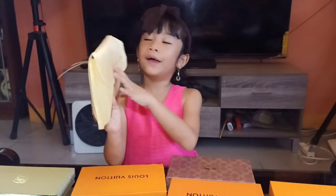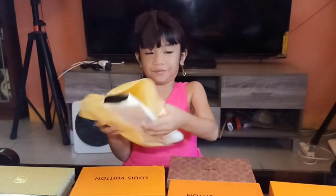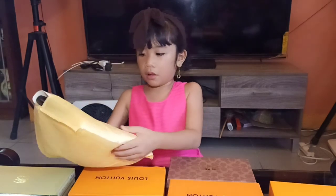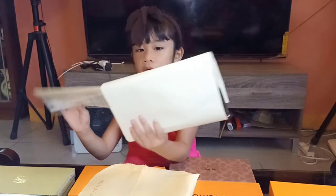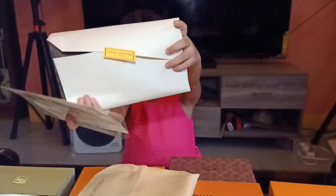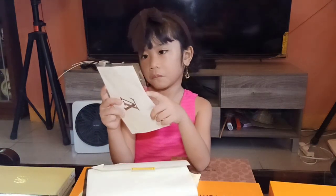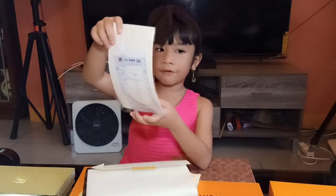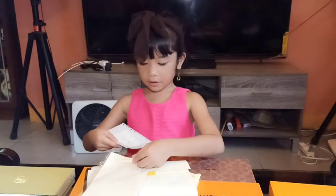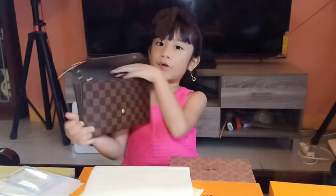So we have Louis Vuitton's sling bag. Oh, it's so heavy. Let's just open it right now. Okay. Let's see. This is the Louis Vuitton sling bag. So heavy. I'm gonna put it down for now. And we have a Louis Vuitton certificate, I guess. Let me put it back for a while. Okay, so we need to open the sling bag. This is so nice, mga char. I love it. Awesome.